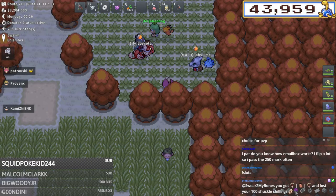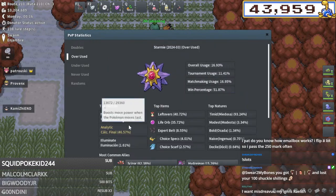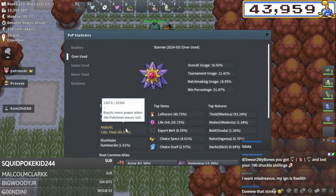Analytic is run on half of Starmies? Really? That's kind of surprising to me. That's really cool, though. Starmie is a weird Pokemon. Yeah, like 42 percent. That honestly makes me happy to see.